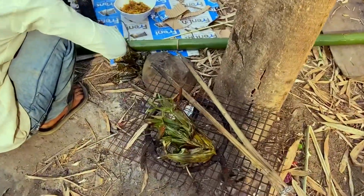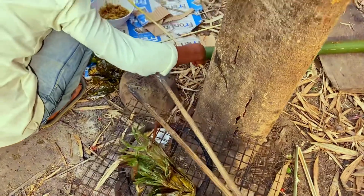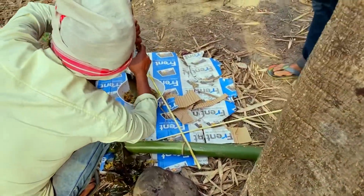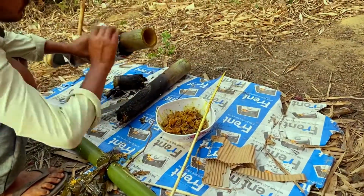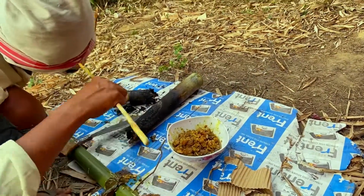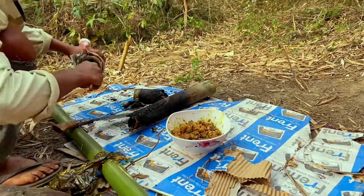And this chicken was cooked in bamboo. Can you see that? So this was chicken and herbs together cooked in bamboo and they're just taking the chicken out of the bamboo. Nothing like this I've tasted before. This was a totally different taste for me. I loved it.